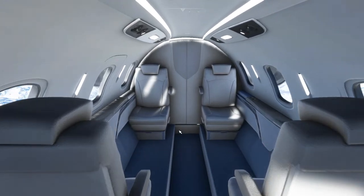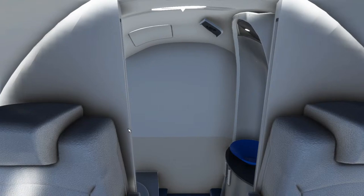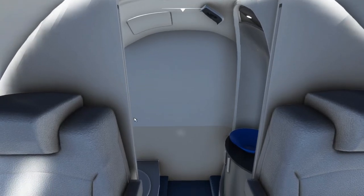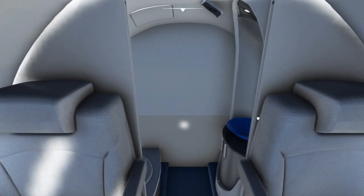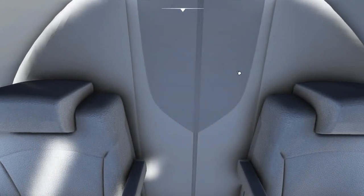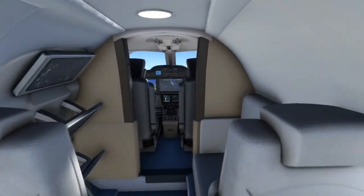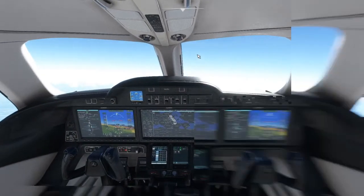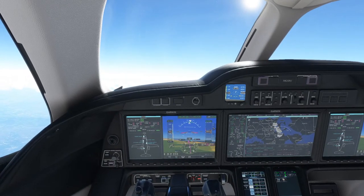Let's close this one, and the toilet on Honda is usually used for stowing excess bags. So if somebody's coming on board and he has 6 or 7 bags that don't fit in the back, and they usually fit, but if they won't, we just put them in the toilet, which is not really approved procedure, but what to do.